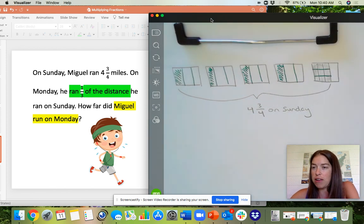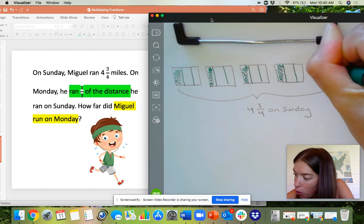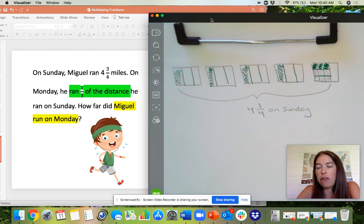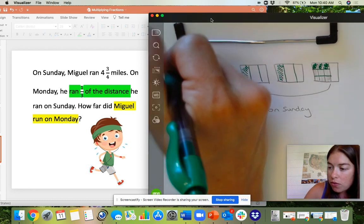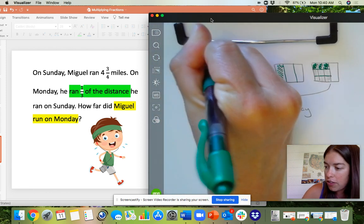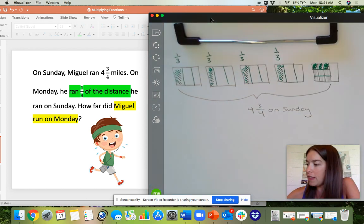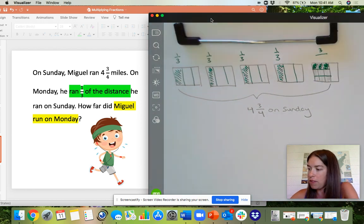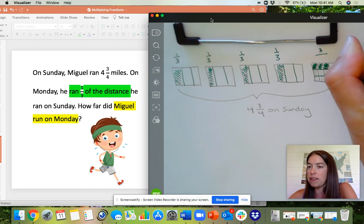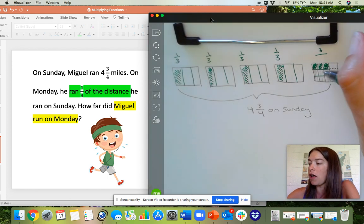And I'm just going to shade in 1/3, just like I did for the whole miles. And now let's figure out how far he actually went on Monday. So he went 1/3 of this mile, 1/3 of this mile, 1/3 of this mile, 1/3 of this mile. And then here we have 3. You can see my 3 pieces right here, but it's not 3 out of 9 because I have to count how many pieces in the whole mile, which would be 1, 2, 3, 4, 5, 6, 7, 8, 9, 10, 11, 12. So 3/12.